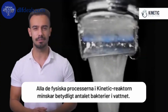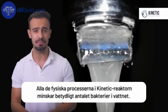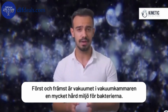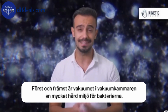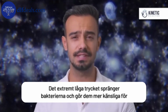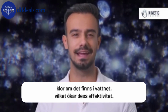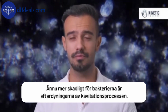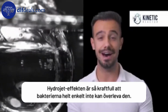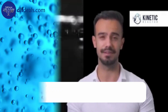All the physical processes that occur in the Kinetic Reactor are significantly decreasing the number of bacteria in the water. First of all, the vacuum in the vacuum chamber is a very harsh environment for the bacteria. The extremely low pressure blows up the bacteria and makes them more sensitive to the chlorine if it is present in the water, thus increasing its efficacy. Even more harmful to the bacteria is the aftermath of the cavitation process. The hydrojet effect is so powerful that bacteria simply cannot survive it.